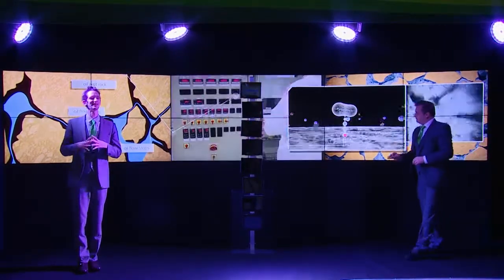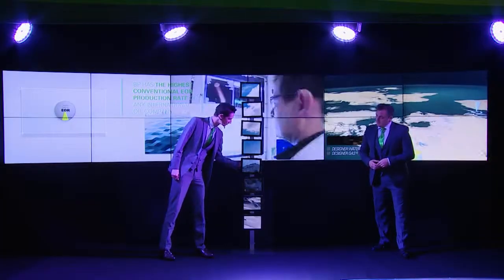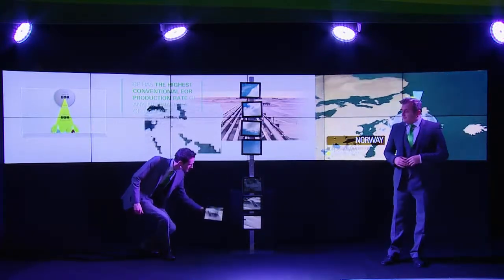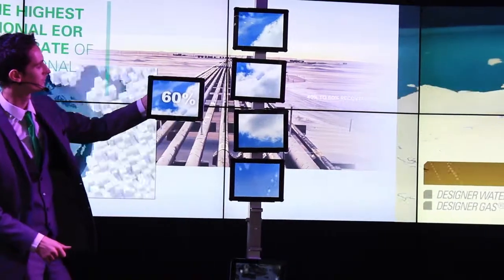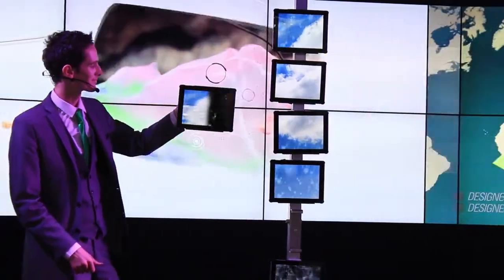Today, BP leads the industry with a broad range of breakthrough EOR technologies to maximise recovery, trialled and deployed in the field, whatever the conditions. At our giant Prudhoe Bay oil field in Alaska, we're on track to achieve a field recovery rate of 60% thanks to our distinctive Designer Water EOR and Designer Gas EOR technologies.